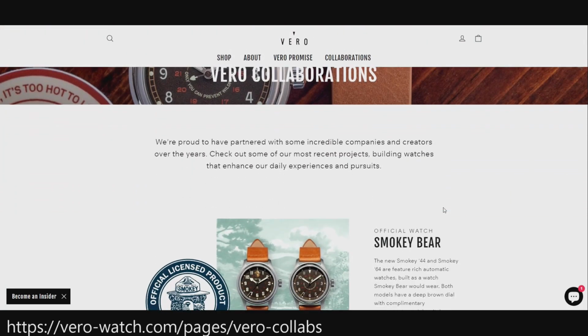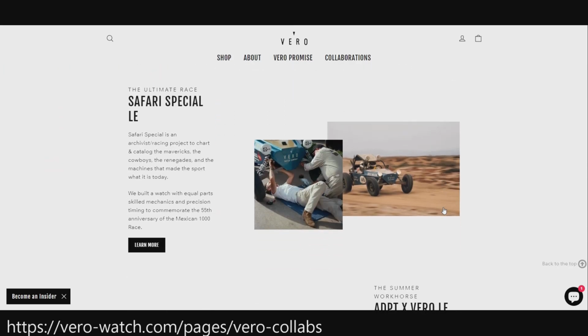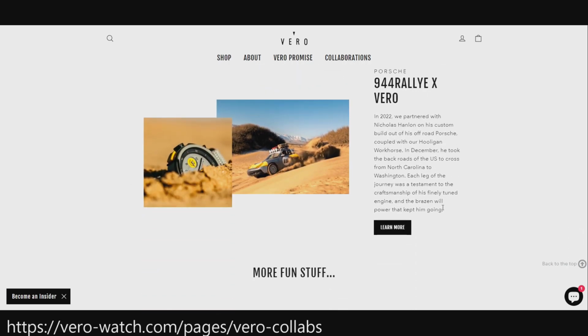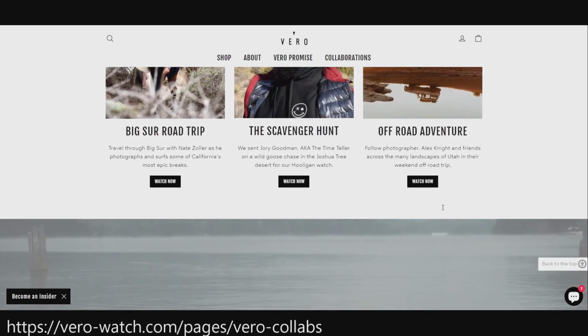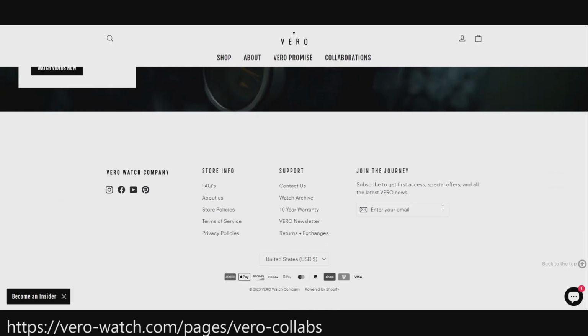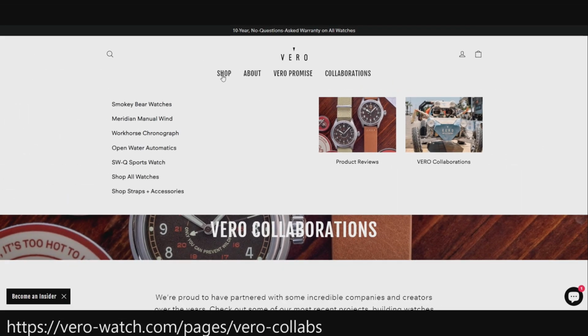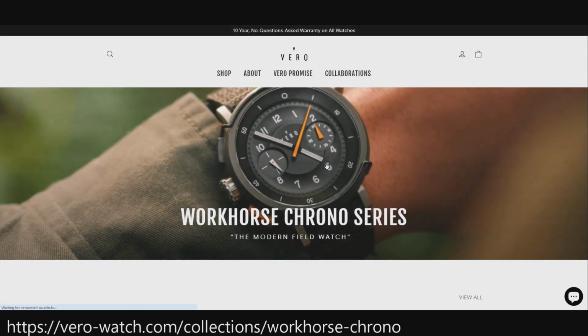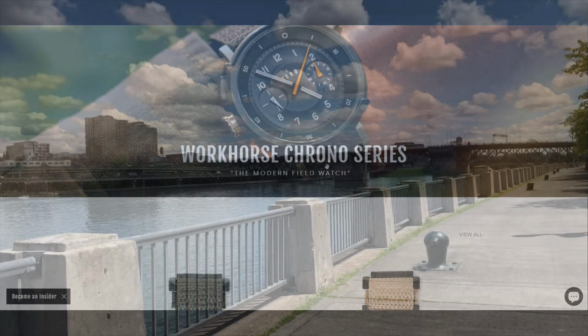Fast forward to 2023 and Vero has grown to include a watchmaker, a design prototyper, marketing manager, and a few other freelance creatives nestled comfortably in their Northeast Portland office. Vero's line has expanded to 4 watches including the Meridian, Open Water, the SWQ, and the SWSS, and of course my favorite of the bunch, the Workhorse.